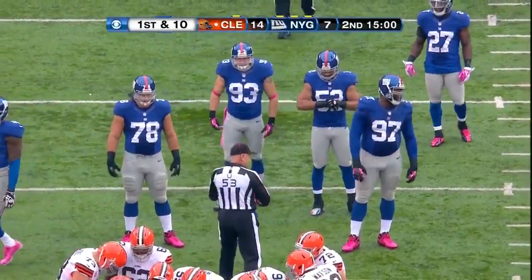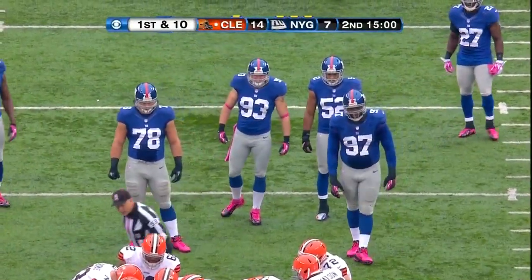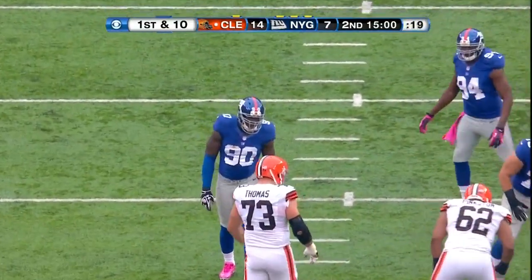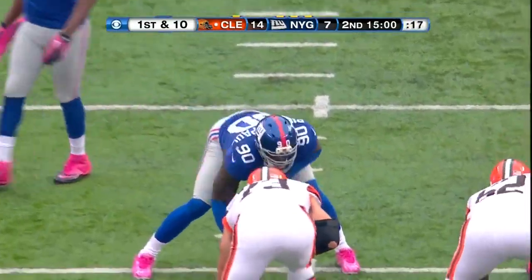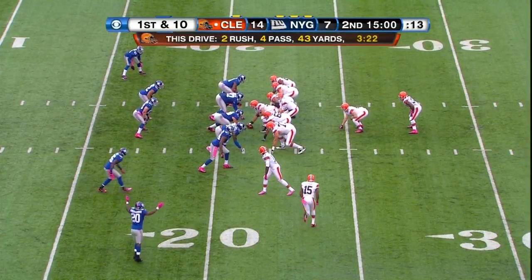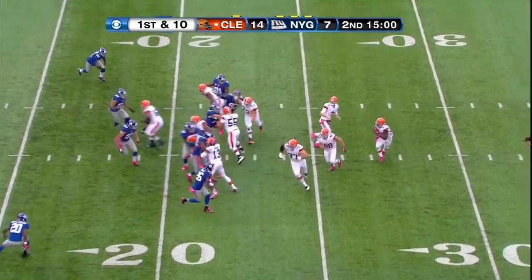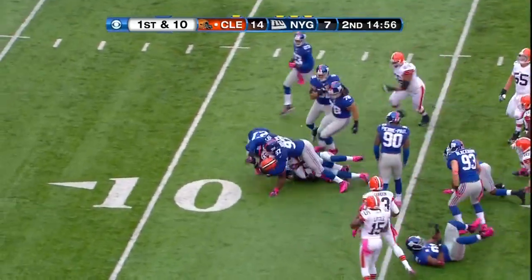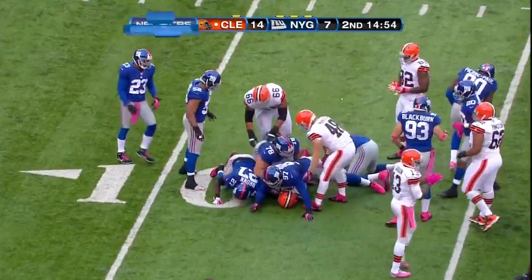As we get set to start the second quarter, that front 4 of the Giant defense is undergoing a little more than just casual scrutiny, especially Jason Pierre-Paul, number 90, 16 and a half sacks a year ago, 1.5 so far this year. 1st and 10. Richardson inside the 15 to about the 12.